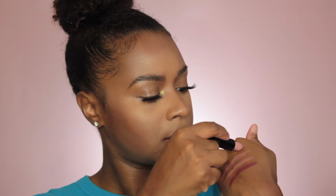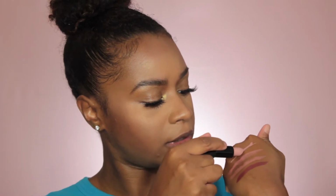It's not a lighter shade, but it is. This one is Silk. Again, it's another light pinky color. This one looks lighter than Tatami, which was the first one. So I'm going to go ahead and swatch this one above that. Yeah, that one is definitely lighter. Definitely want to line your lips with that one.